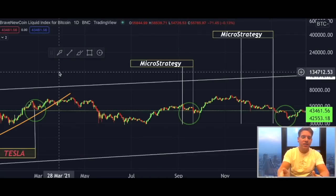Yes, the bottom is in, and yes, we will bounce from here. And I will show you exactly where I have found proof that this will now be the case. Obviously you're also wondering what kind of chart this is. I will go into detail on why this chart is so important for the bounce that we expect in the next coming days. So definitely stick around.